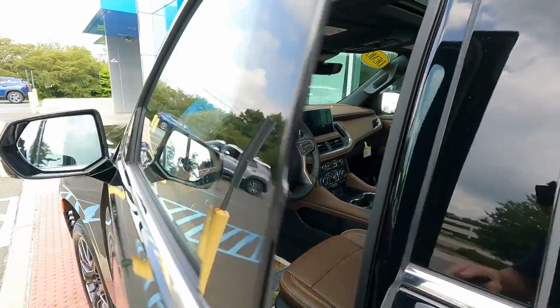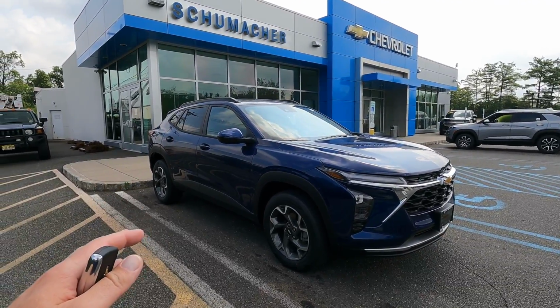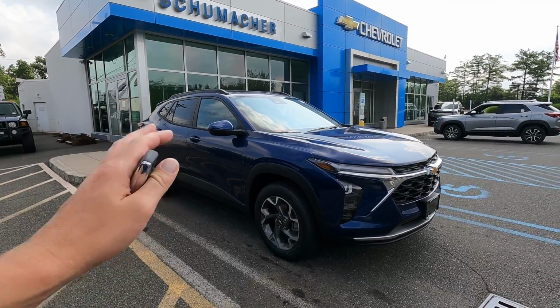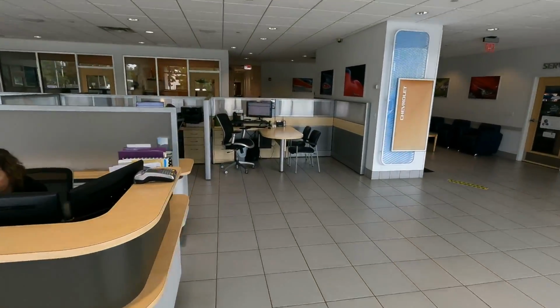So we do have this, and we do have this Blue Glow Chevrolet Trax. However, Jackie has an appointment coming in on this car in a little bit, so we might as well just consider it sold. The Trax is selling incredibly well. In fact, I'm gonna look at my list real quick. We have, I think, 10 or 11 coming in next week, and already half of them are sold.